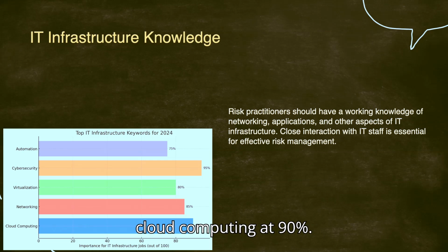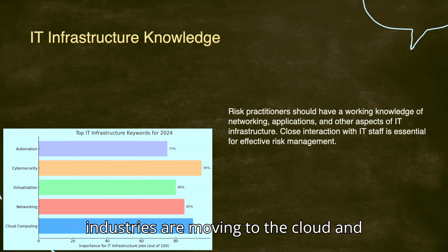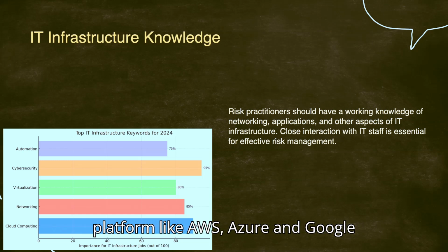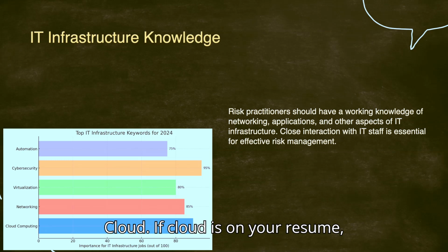Next, we have cloud computing at 90%. Friends, this is not a trend, it's the future. Companies across industries are moving to the cloud, and they need experts who can manage platforms like AWS, Azure, and Google Cloud. If cloud is on your resume, you are already in demand.